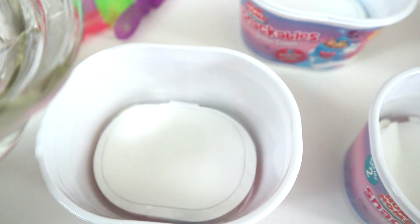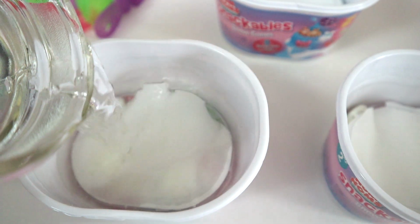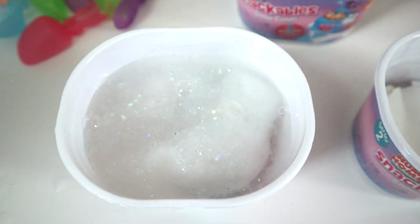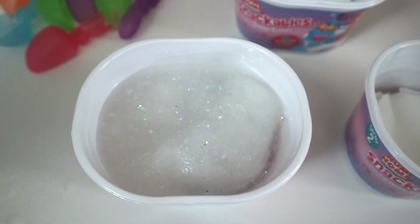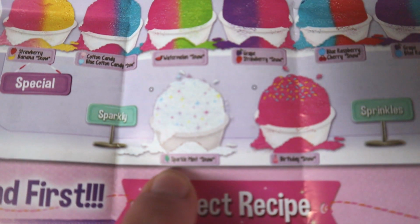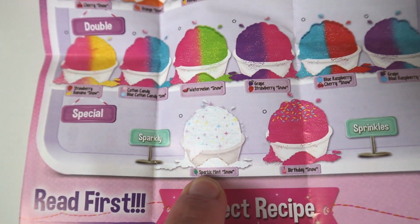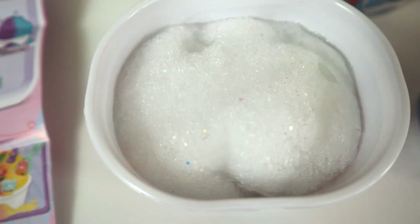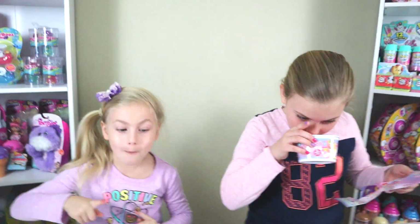Okay, so all you do is pour some water in. Fill it to the line all the way at the top. And then you'll watch your snow cone grow. We were just looking on the checklist, and it's funny that we should fill up that particular one because we got this special sparkle mint snow one. This is a special sparkling one. And that's the one we showed you guys.